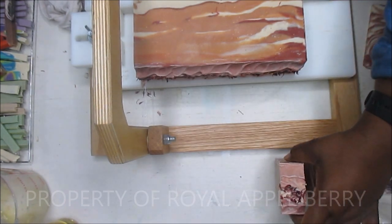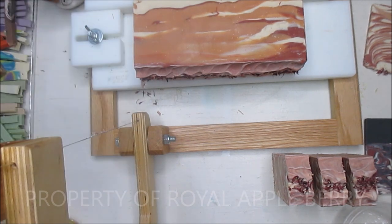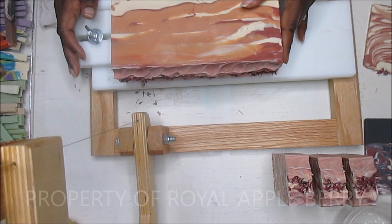So there was no need for me to tilt that bowl. None whatsoever. And my batter was a little thicker than I wanted it, but that was not a problem. I'm very happy with the way it looks. It was just really the effort that I put into it. It was no need for it.